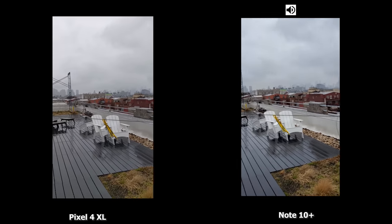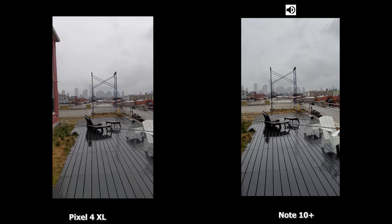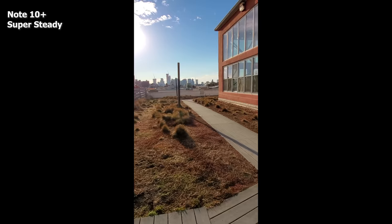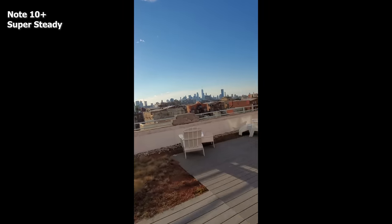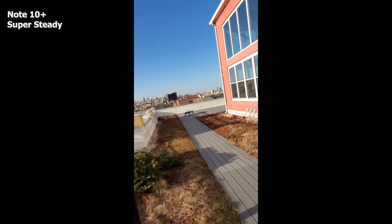And in terms of video, the Galaxy Note 10 Plus, I think, did a much better job. Again, the ability to record at 4K 60 frames per second and also having better stabilization than the Pixel. Plus, the microphone off the Galaxy Note 10 Plus just sounded much better, cut out a lot of background noise and wasn't high pitched there. And then you do have, of course, the Super Steady mode where while you're running, it stabilizes for you, and you can, of course, capture a lot of action photography or video with the Galaxy Note 10 Plus.